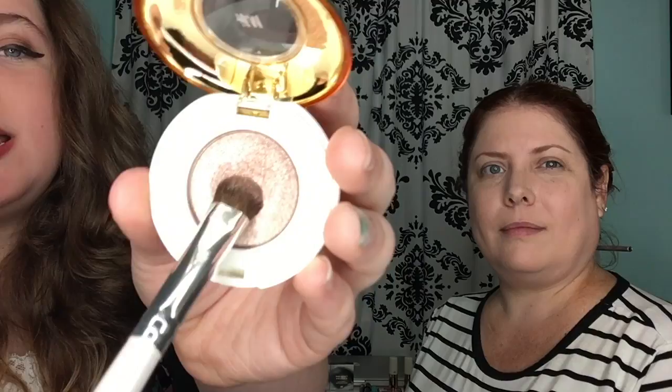It's almost like a champagne. And I'm just gonna go ahead and put this all over the lid. Wow, this is so pigmented already. Is it? Yeah, keep your brows up just like that. Let's go ahead and look at the camera. Close. As you can see, even from back here, she definitely has a lot of shimmer on her lids right now. Open. I'm really liking this.